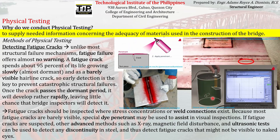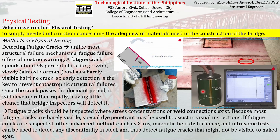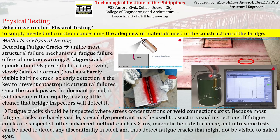And again, as we all know, that particular cavity or hole can affect the strength of this steel component. So therefore, we have to detect early that there is a cavity or a hole present in our steel component so that we can do some preventive measures. So this is what an ultrasonic test looks like.